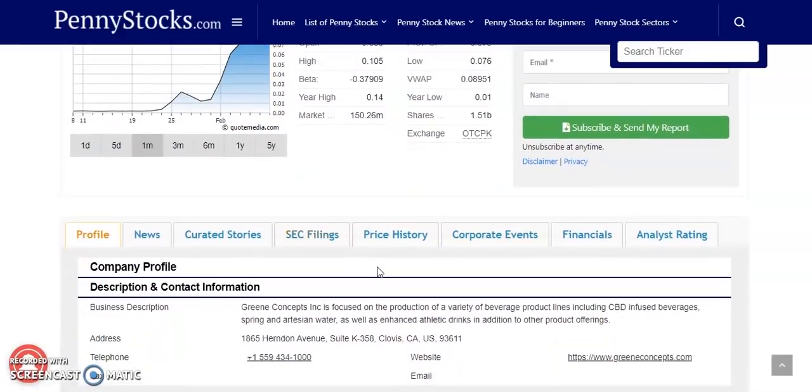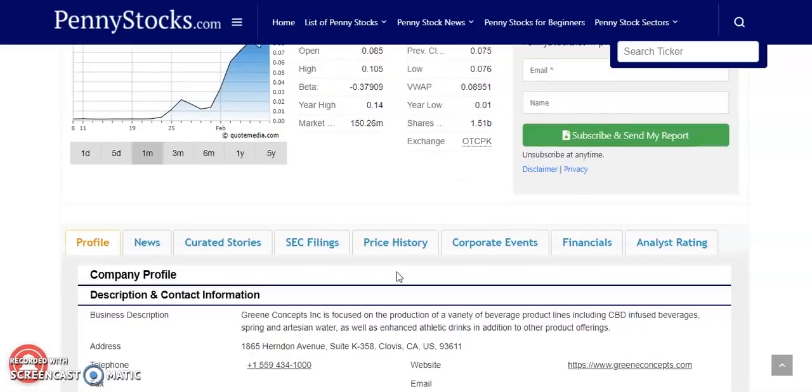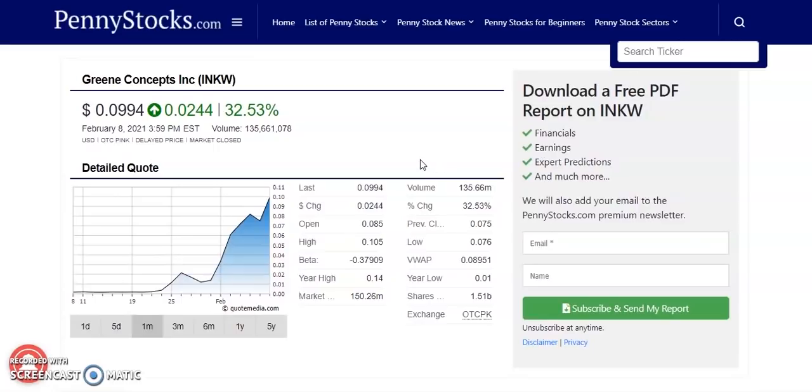This one is focused on the production of a variety of beverage product lines, including CBD-infused beverages, spring and artisan water, as well as enhanced athletic drinks, in addition to other product offerings. It has some interest, but doesn't interest me that much. Like we said, the previous one is my favorite one out of these 10 picks, obviously.